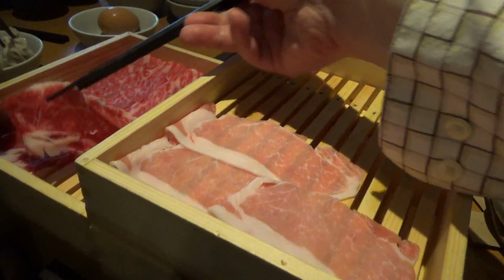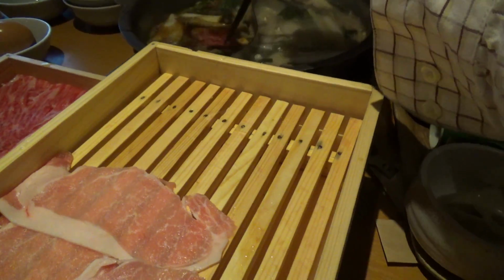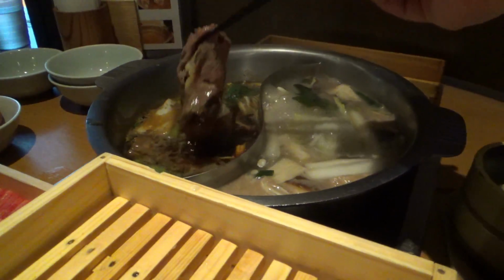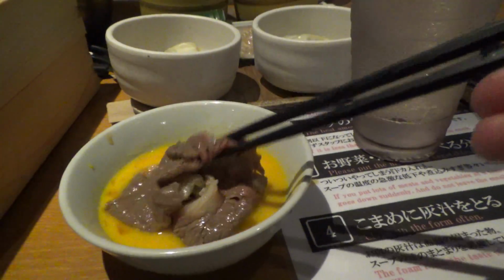Sukiyaki is really nice to mix with raw egg. Just scramble it like this, mix it up like this. Get it nice and yolky and smooth. Should be good enough. So, nice beef. I'm supposed to just wait for it to be nice and pink. I waited a little too long again. Just dip it here.